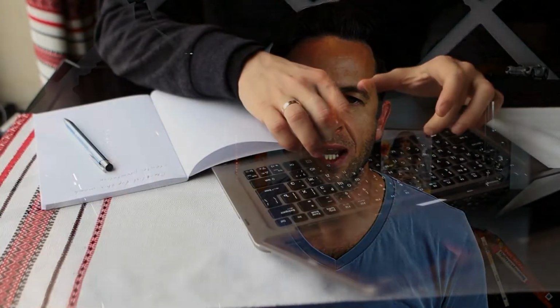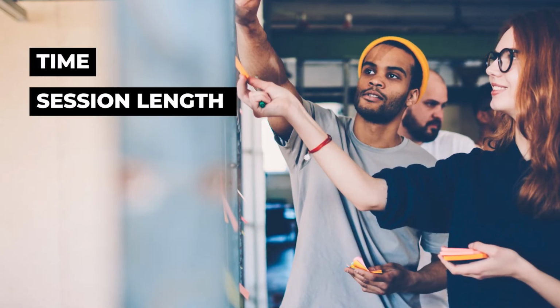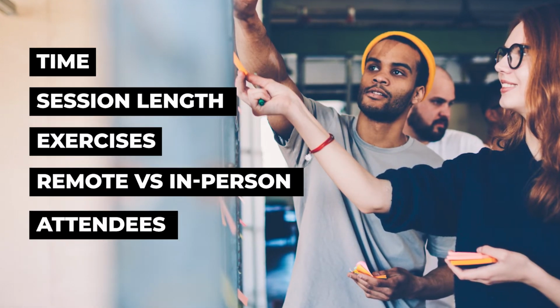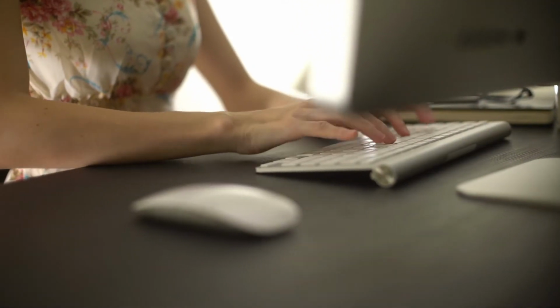Not every workshop is the same. Different clients have different needs, and not all require or respond to the same thing. Workshops are customizable with adjustments made to considerations such as time, the session length, the exercises, remote or in-person workshops, or attendees as well. Now, the preliminary stage also provides an opportunity for strategists to do their homework with some preliminary research so they understand their client a bit more. They understand the target audience, the competitive landscape of the market, and they go in armed with that knowledge.